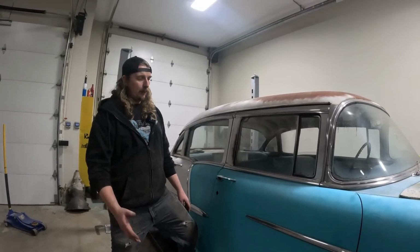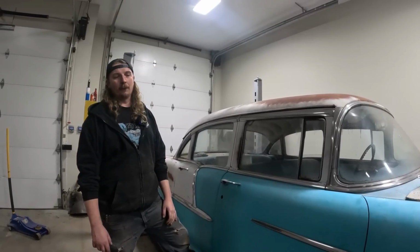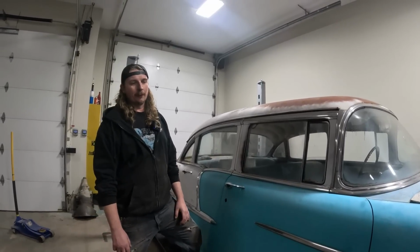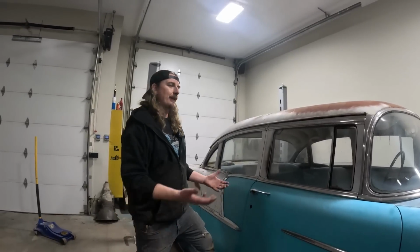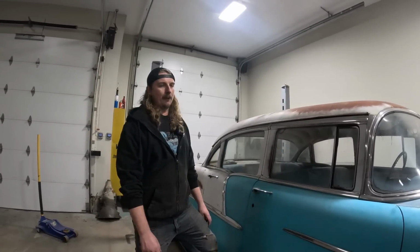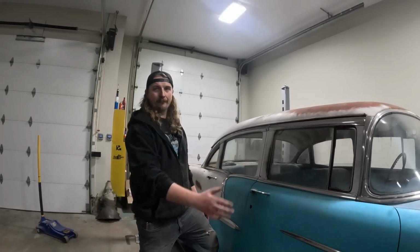Which does kind of go with, I mean, that's the way you should do any car. I'm not gonna lie, if we weren't building these things on YouTube and I was actually trying to build a car for myself that was gonna be a keeper, I'd have spent $10,000 and bought a car that was probably running and driving, and some idiot had already done all this work on it.